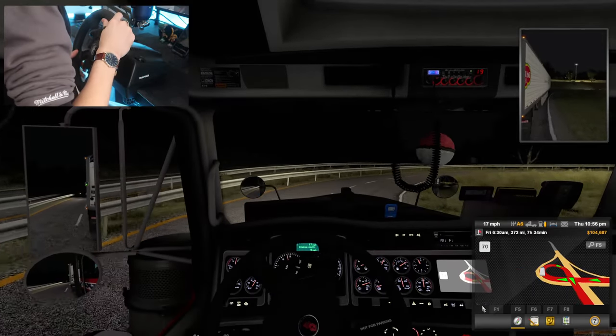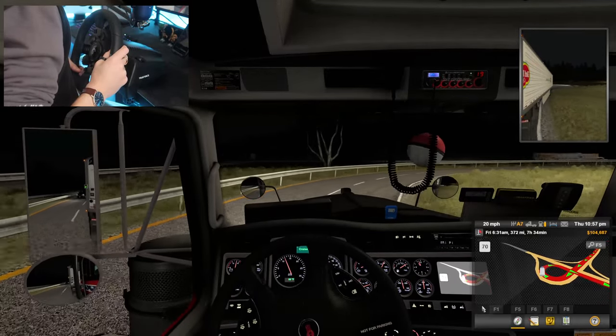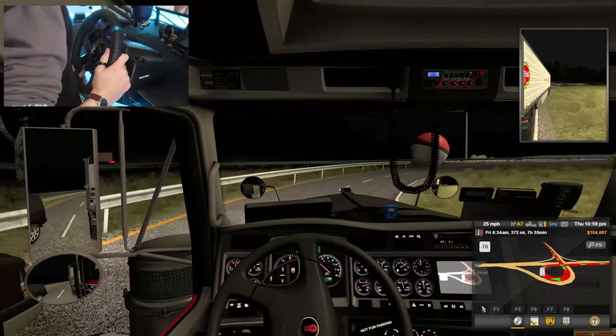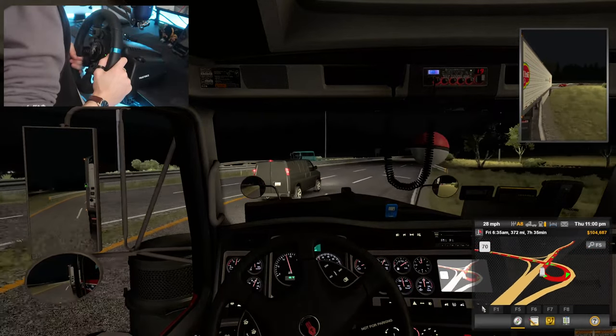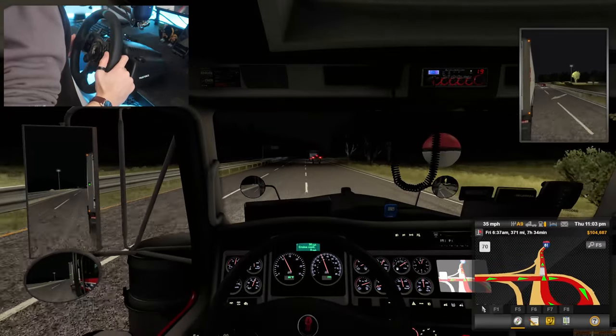Also, what's that little blue thing on the front of the truck? This little blue thing. No idea what that is. Looks like a little SD card. I don't even know. It's weird, whatever it is. 7.5 hours left. Full on fuel. Happy days on fuel.